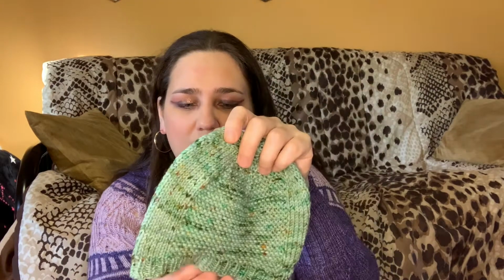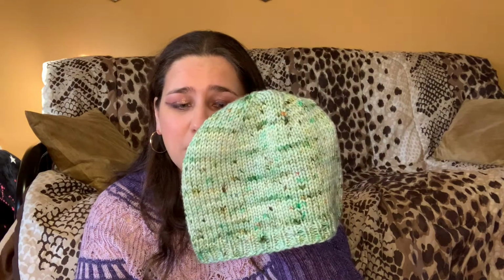And then I made him a barley hat, which is also by Tin Can Knits. It's a free pattern, and they have baby to adult sizes. I used the same yarn. I knit him the toddler size, and when I was knitting it, I was afraid it wouldn't fit him because he has a very big head and a lot of curly hair. But it actually fits him. After I blocked it, it stretched out quite a bit. So this will fit him now, which is good because he's been needing hats.